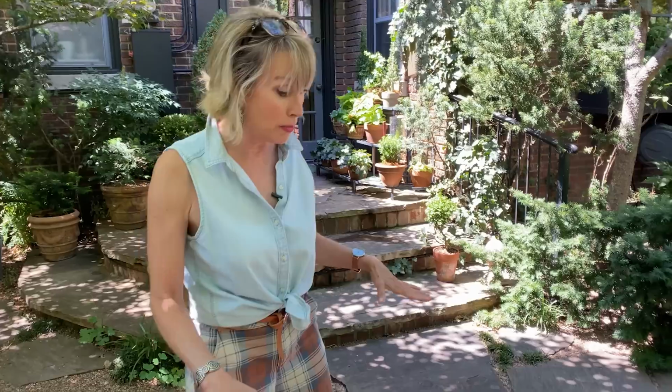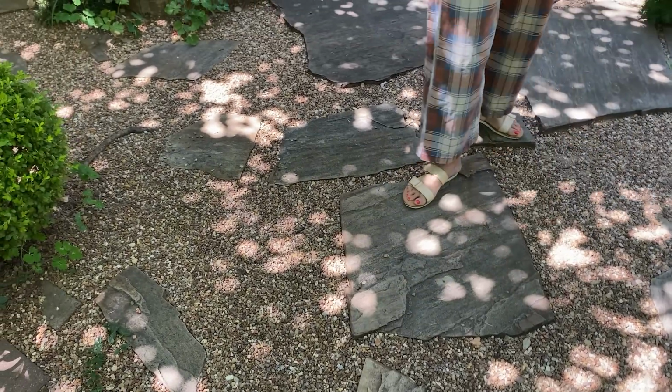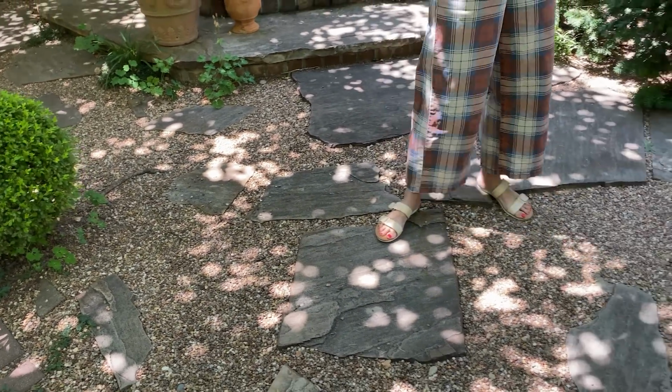But let's talk a little bit more about the gravel, because I get so many questions about it, and I have discussed this before, but apparently I can't talk about it enough. And that is, I used to have a wooden deck here. And I wish I had some older pictures of it.